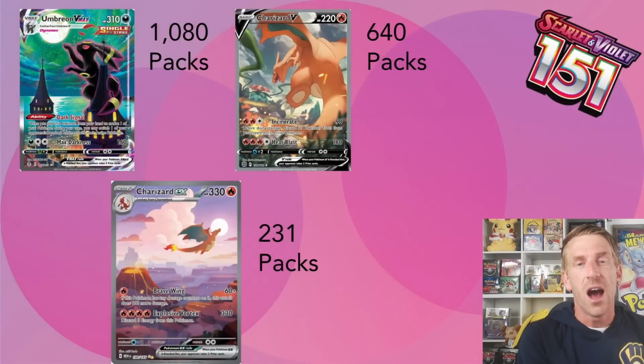And what we're seeing right now, I'm seeing a lot of people compare it to Evolving Skies. And the data is there that proves it's not comparable to Evolving Skies, but I can understand from a demand standpoint. So I'm going to provide you with some data, and then I'll let you make a decision based off of the data on what's going on with Scarlet and Violet 151 right now, because it is very interesting. We talked about it recently, so I wasn't going to talk about this again, but the FOMO is just screaming at a lot of people.